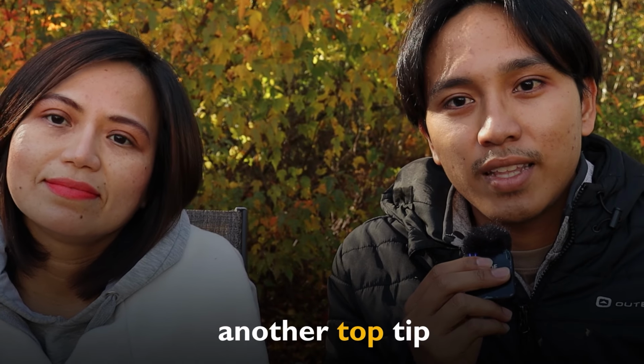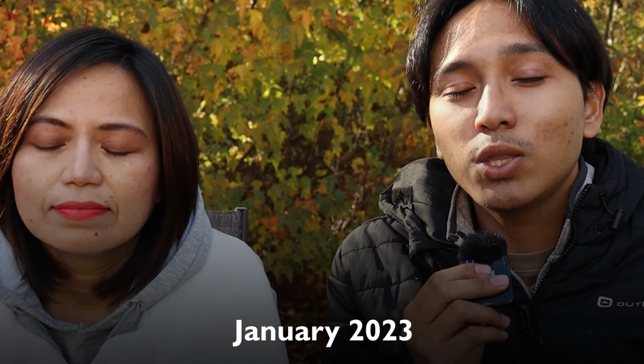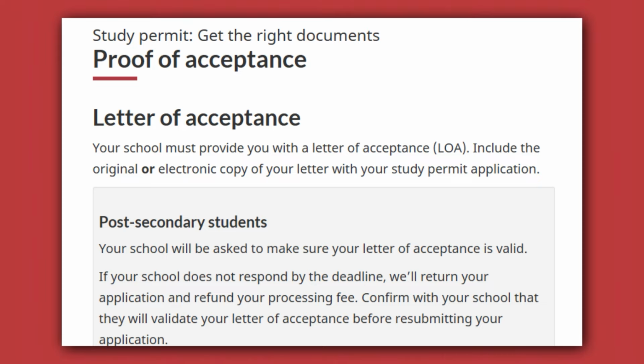Another top tip is that when my aunt applied for our visa in January of 2023, I was not required by the IRCC to have a letter of acceptance because I was still at the age of 18, and according to Canadian standards, I was still a high schooler. And so November was the last time in the year 2023 that I heard any information from the IRCC.